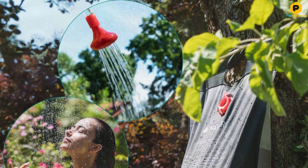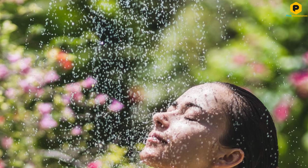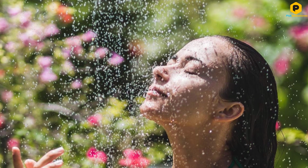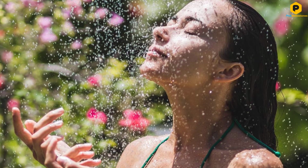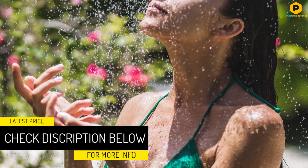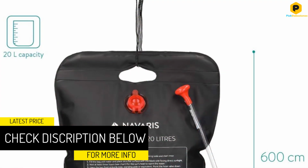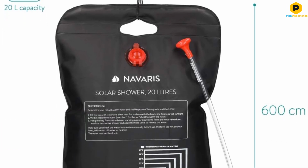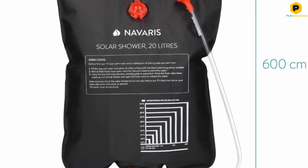The solar shower bag is made from black PVC material. Hence, it can absorb sunlight without any practical hurdle. PVC is known for its exemplary service life and resistance to external contaminants. Also, the dimensions and design of the PVC bag ensure firm build quality. The height and width of this solar shower bag are compact.